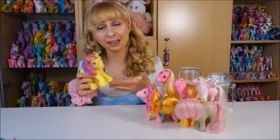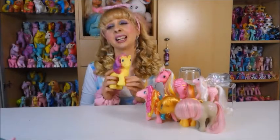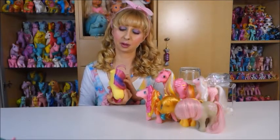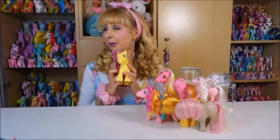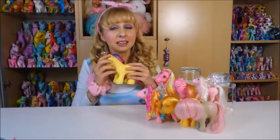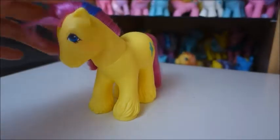And then he's a cowboy, he would actually have a cowboy hat. I really like this cowboy theme going on. I definitely hope to get his cowboy hat one day, maybe also his handkerchief. He is my favorite of all of the boy ponies that I have, so he needed to be on this list.